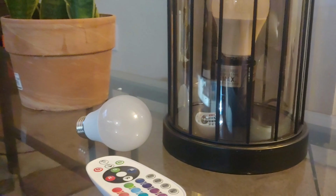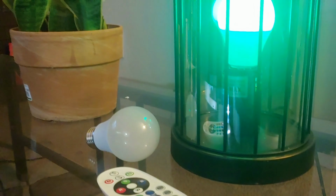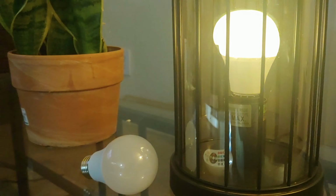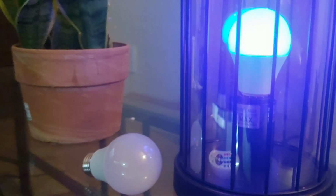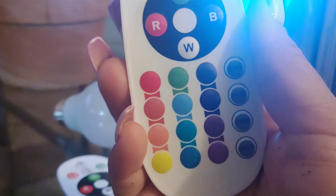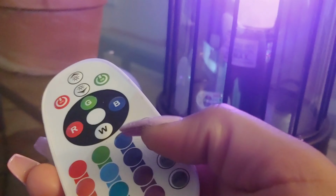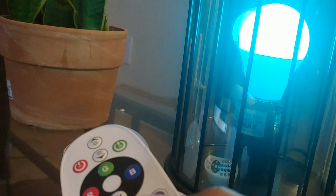Okay, you guys. And now for the big reveal. On button. This is pretty cool. I am impressed. As you see, it has an on and off button. They have several colors that it can turn into. Let's see what fade does. Oh, I like it. I like it.